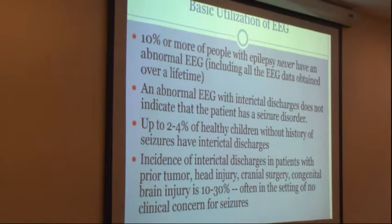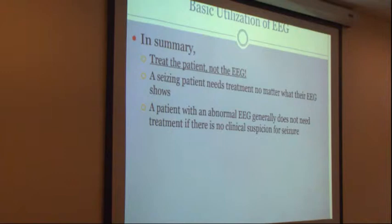So I could have spikes on my EEG right now, but I'm not going to take Keppra unless I have a seizure, okay? The incidence of abnormalities on EEG is up to 30% in kids who have had head injuries or tumors or some kind of surgery in the past. And again, if they're not having seizures, I'm not going to treat it. So be careful what you ask of the EEG. Treat the patient, not the EEG. If the patient is seizing, you should treat them for seizures, okay? If the patient has an abnormal EEG but looks great, you shouldn't treat them for seizures, okay?